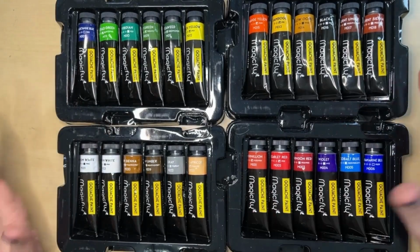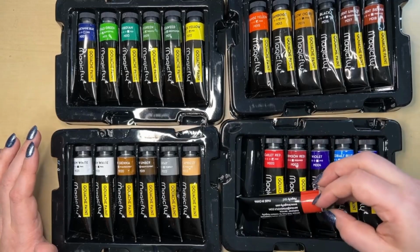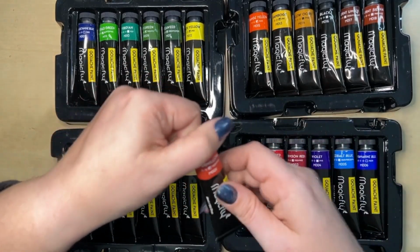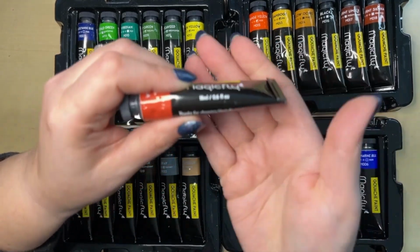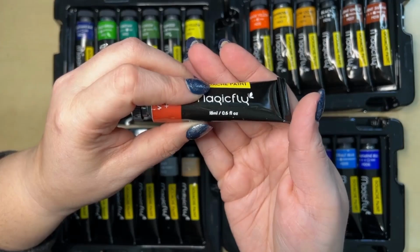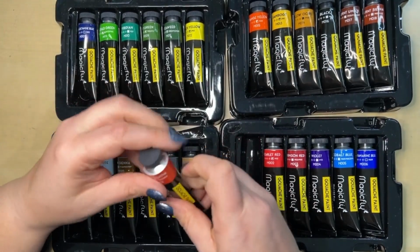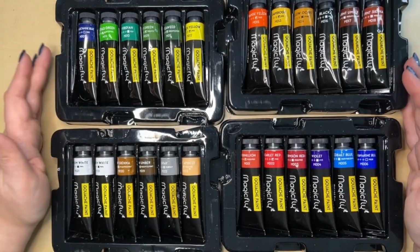So anyway, this is the paints all laid out. The tubes are how big a piece? Does it say on the tube or on the packaging? I know they're bigger than the Arteza ones. Okay, so these are 18 milliliters. There it is, 0.6 fluid ounces. I believe, don't quote me on it, but I believe the Arteza ones are either 15 or 12 fluid ounces. So you're getting more paint as well.